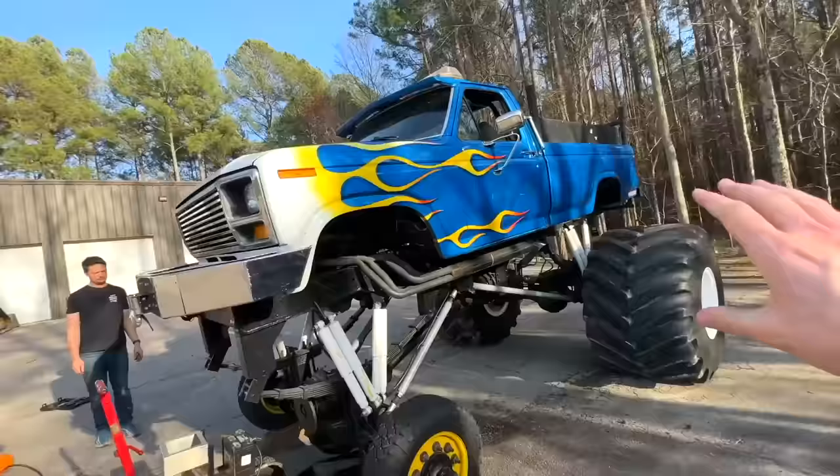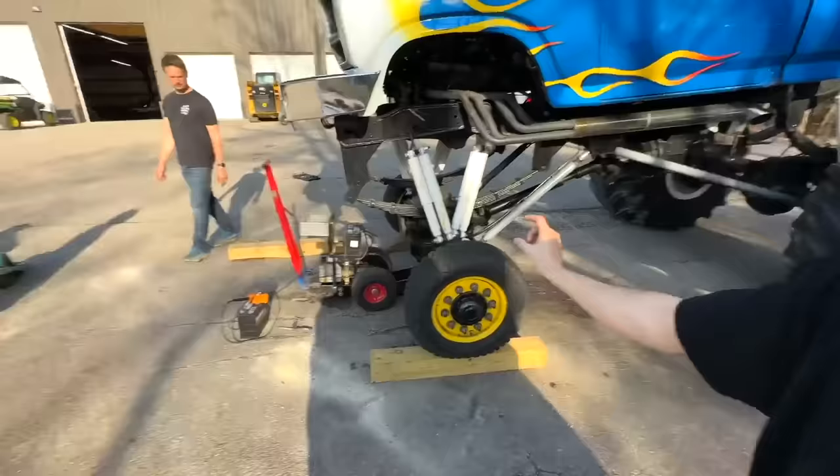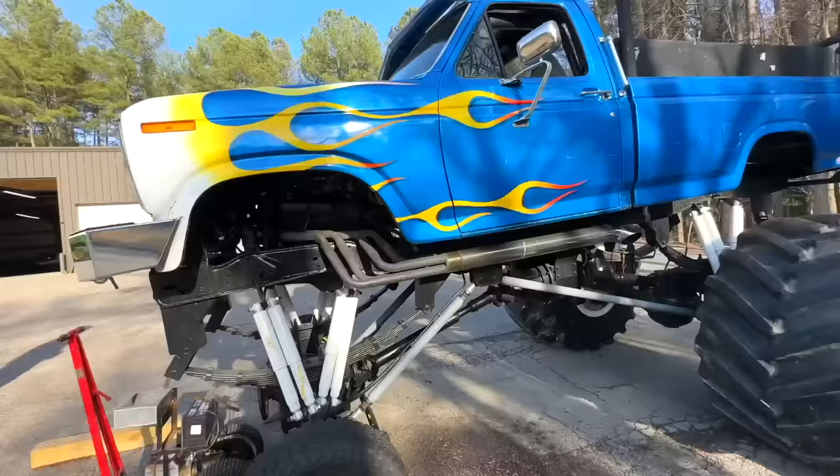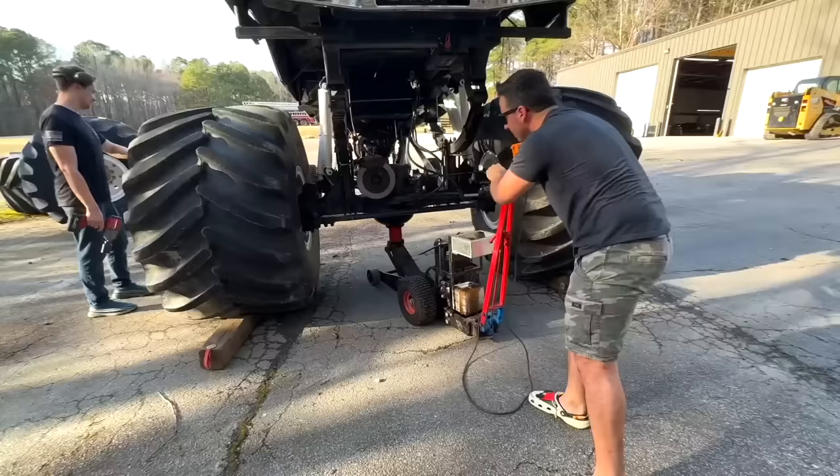Okay, so the jack is officially out. Here's a sneak preview of what the truck's gonna look like. It's gonna be this massive lifted truck, and then just tiny little itty bitty pizza wheels. Jeez, look at that. Yeah, it's like a tractor. Yeah, it's a dragster.